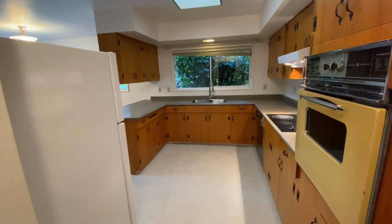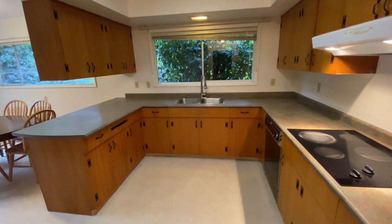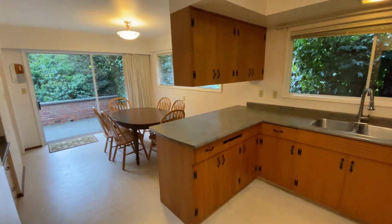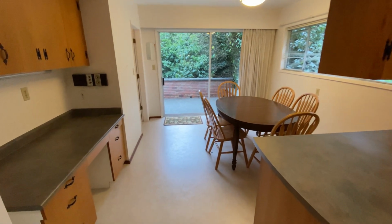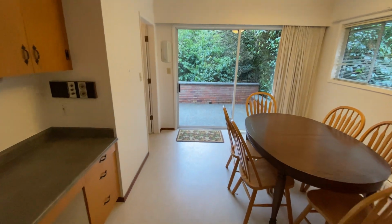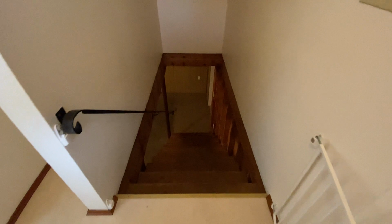Now going into the kitchen. As you can see, everything is meticulously maintained. All the cabinets and appliances are from the 70s, so once again, there is potential for some modern updates, but a very spacious kitchen. As you can see, there's a breakfast area there as well, and lots of light in here.